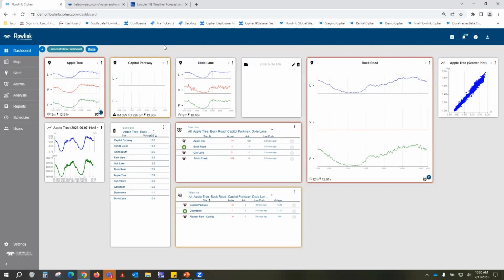So I spent a lot of time on the dashboard because I think it's a really key factor that we did not have in Flowlink. And I think it's really the board to start off with to go ahead and get you started on your day, to see your sites, see what's in alarm, see what batteries need to be taken care of, everything in one place very quickly.